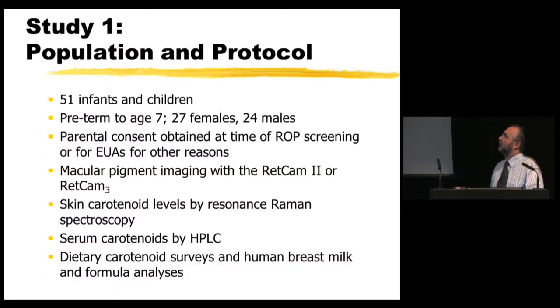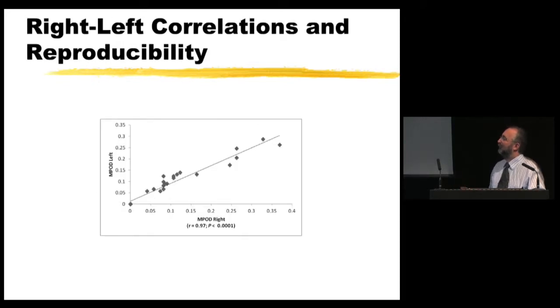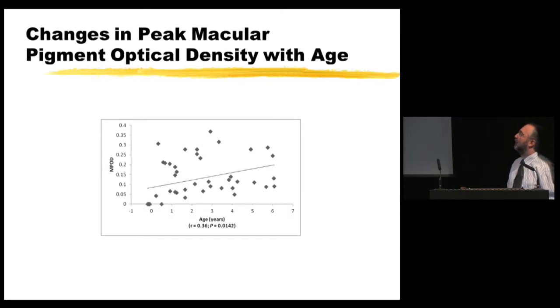In our first study, we looked at 51 infants and children and measured their macular pigment and tried to find out their levels. And I'll finish up within a couple minutes here. We found that the method seemed to work well, correlating the right eye with the left eye. You see a very good concordance, as you would expect in these children. We found that macular pigment does increase with age. This is what was predicted, but this is the first time it's ever been done, looking at 51 infants aging from prematurity all the way up to age 7.